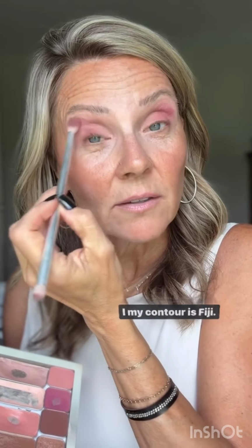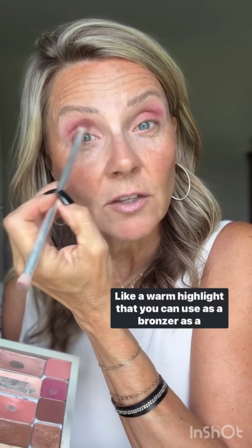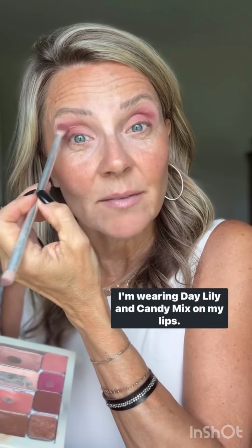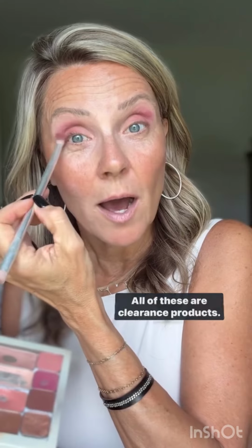And again, this is the blur brush. It's going to be on sale. My contour is Fiji. It's a highlight, like a warm highlight that you can use as a bronzer, as a contour. All right, and then I'm wearing Pinky Promise on my cheeks. I'm wearing Daylily and Candy Mix on my lips. All of these are clearance products.